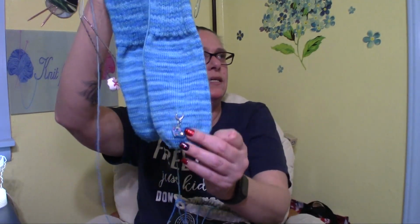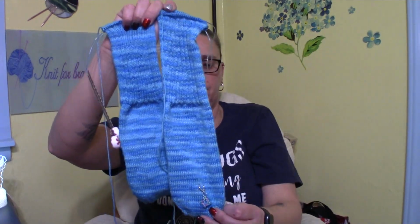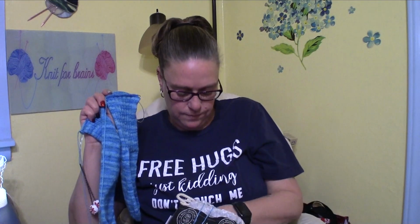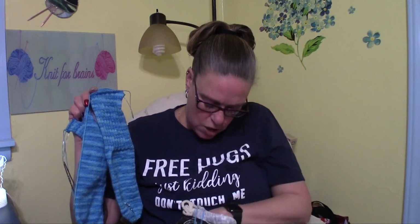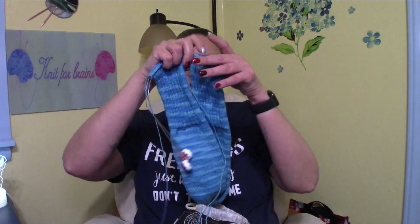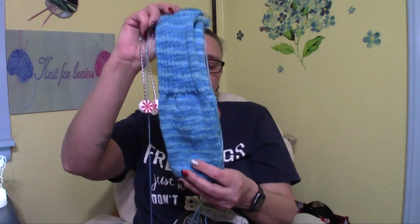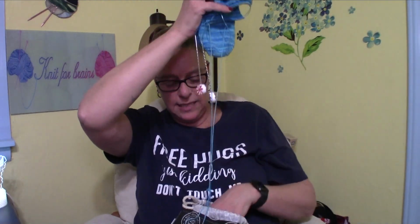When I showed them last time, I was all the way down there, so I did quite a bit of knitting. This is fingering weight. It is Knit Picks. And that's all I can tell you because I don't remember the colorway and I do not have the tag. So these will be done by next time. I won't have them, needless to say, because I will be giving them to him on Christmas Day in his bag of socks.